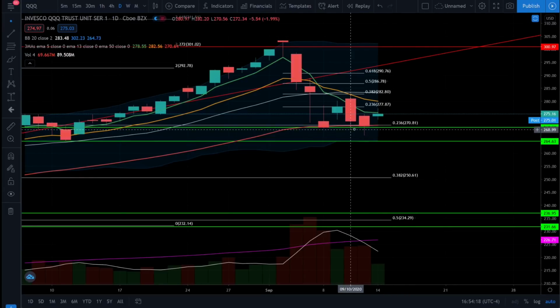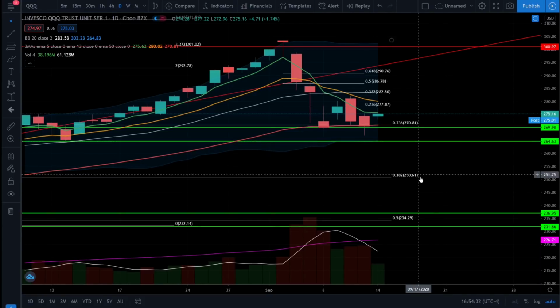So right now we do have support levels on the Nasdaq 100 right around the 50 EMA, which is right around this $270 price range. We also have another support level right below that at 264. So look for these support levels to hold up, and if they don't hold up, we would expect to start seeing these Fibonacci retracement levels start coming into play, and on the Nasdaq 100 that would bring us all the way back down to $250.